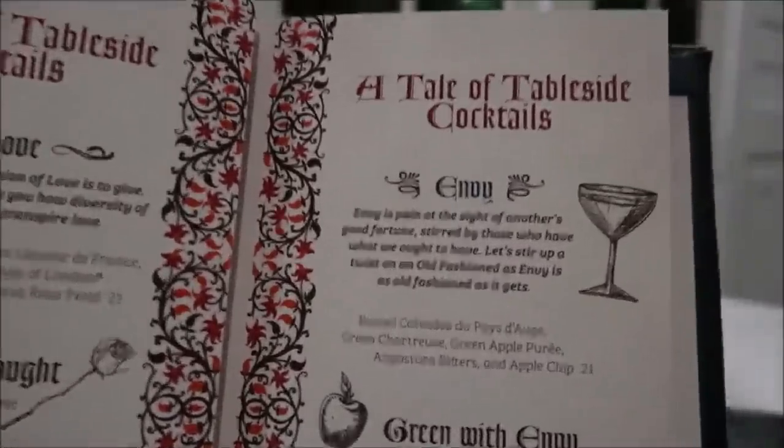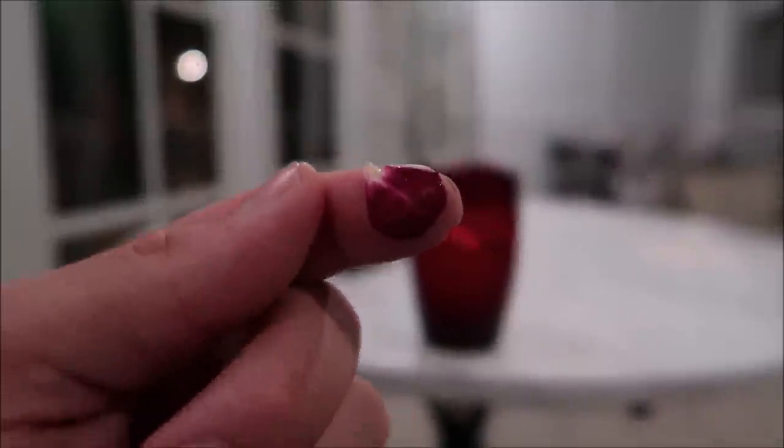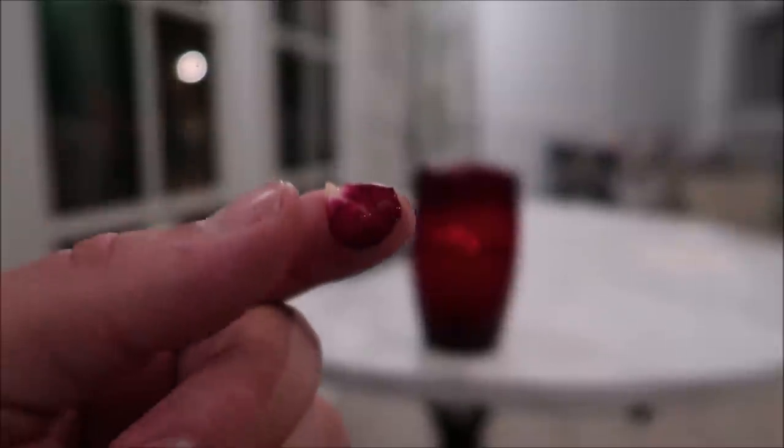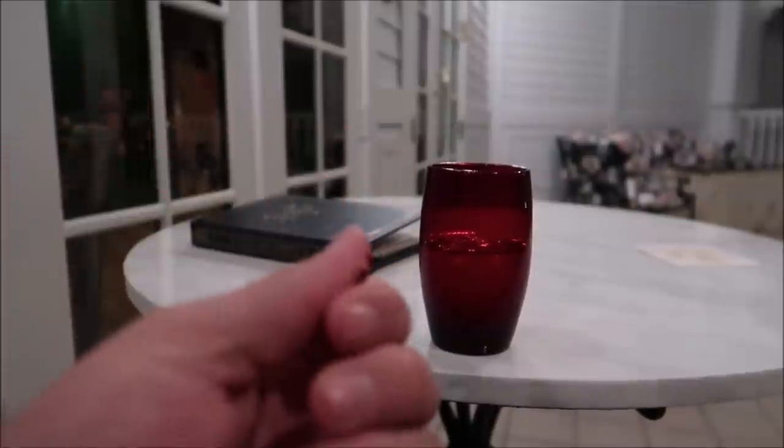I'll be back. So the only thing that I thought was a little strange was the rose petal inside the drink. It just felt weird going down my throat. But nevermore. Now I'm gonna eat the rose petal. I wonder what it tastes like. Tastes like a plant.